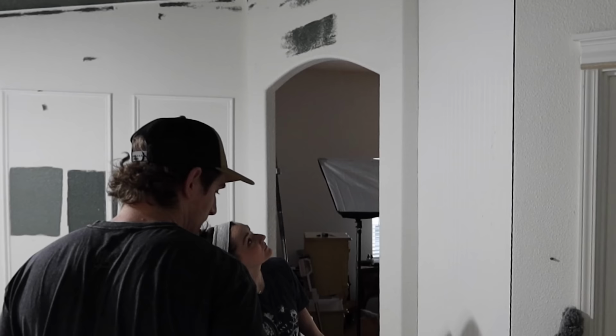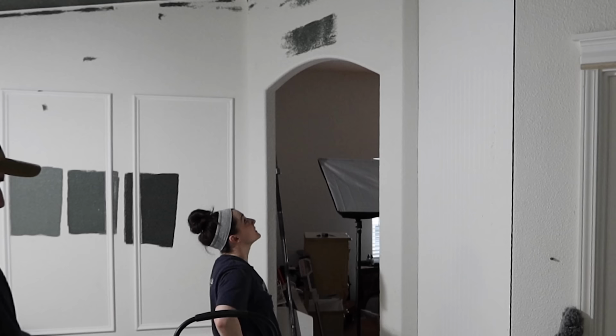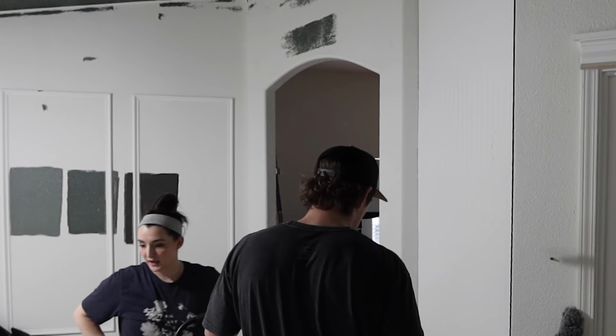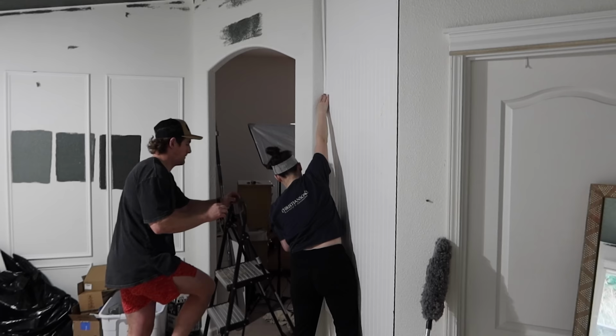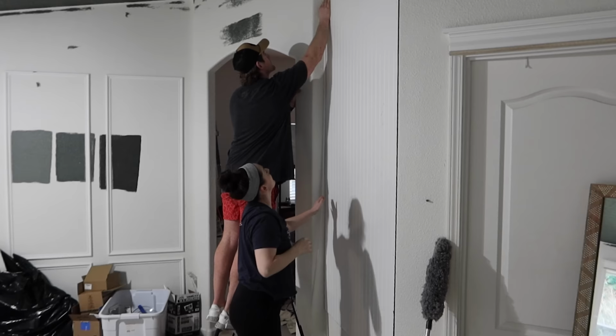Not bad at all. That looks great, actually. I think that wall is not straight. That wall goes like this. That's fine. I actually have some really thin quarter round. With caulk? With caulk. How many meters do you have to get up there? You're too high, you're not able to get over. Just push up. Push up. Up on this? What?